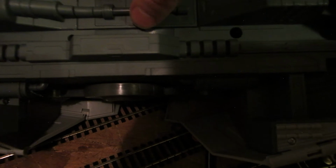So there's your battery compartment right there. All it says on here is 2008 LFL, made in China. Other than that, I don't know. Oh wait, it does say it takes 4.5 volts for batteries.